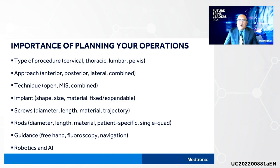So as you go through your training and we learn the importance of planning your operations, we spend most of our time thinking about the type of the procedure: cervical, thoracic, lumbar, pelvis, or deformity. We consider the approach, whether it's an anterior approach alone, a posterior approach alone, lateral approach, or some sort of combined approach. We spend a lot of time thinking about the technique, whether it's an open technique, an MIS technique, or even a combined technique.